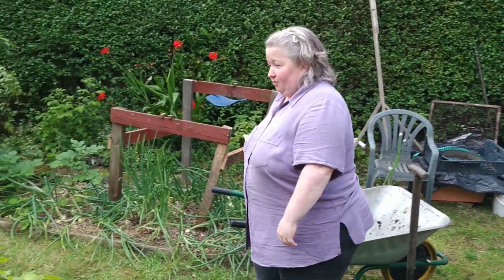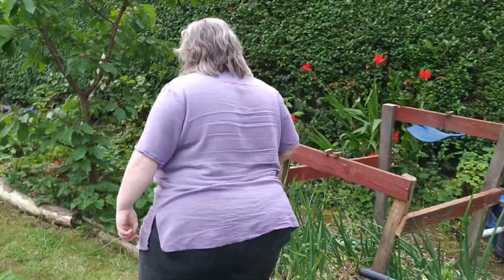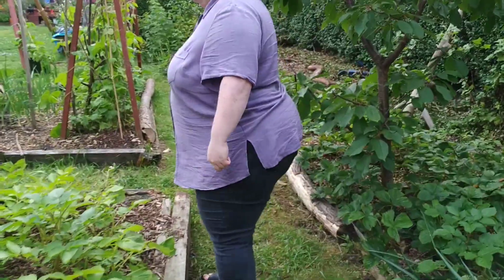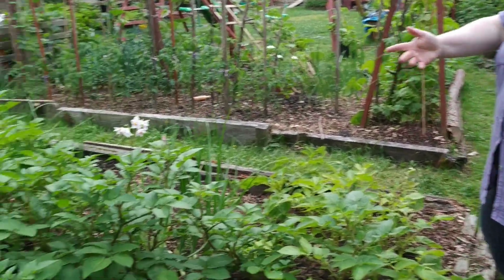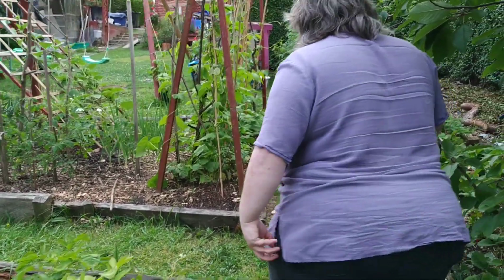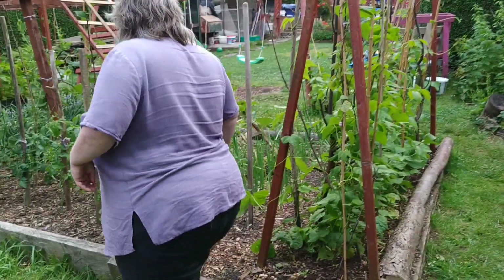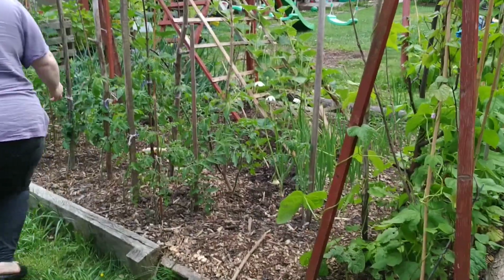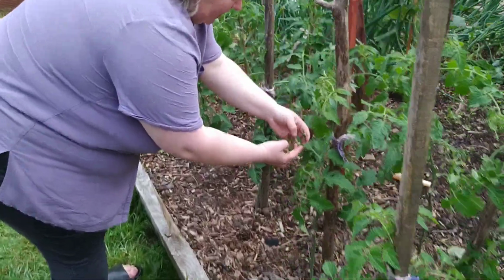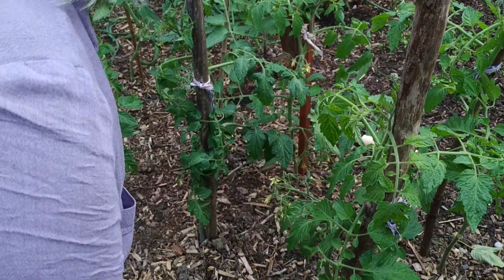And more onions. Obviously, like me, they use a lot of onions. Love onion. Now, I've already pinched some strawberries. He's got a lot of strawberries. Actually got potatoes that are flowering. That's nice. Still, the taste of the Swiss chard in my mouth. That's nice. More tomatoes! Oh, you've got baby tomatoes. Look at this. You have two little teeny baby tomatoes. They could be future happy snacks.